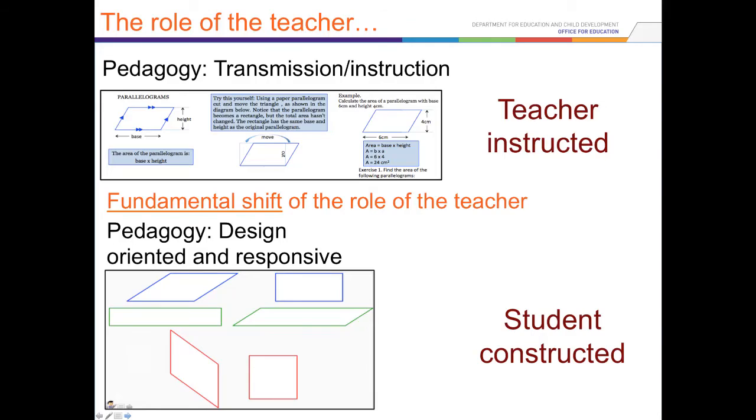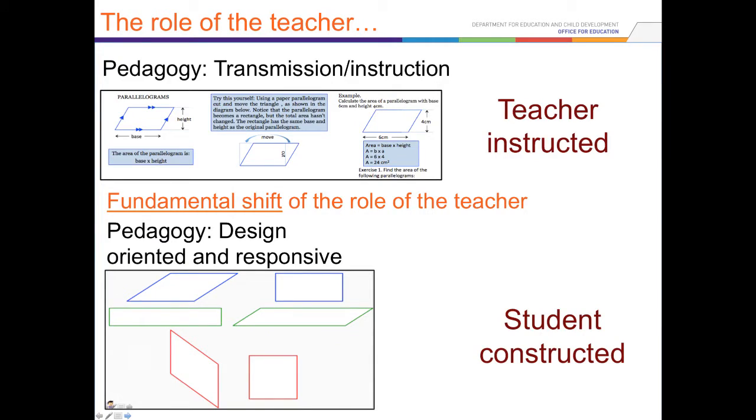The role of the teacher is entirely different. This is what I've been hearing people talking about today. From those two models, the role of the teacher shifts from teacher instructing, teacher as the holder of the knowledge in the first model, to a teacher seeing themselves as somebody who helps students to construct knowledge in the second model. And that's huge. That shift in the role of the teacher is the thing that we're all grappling with as leaders.